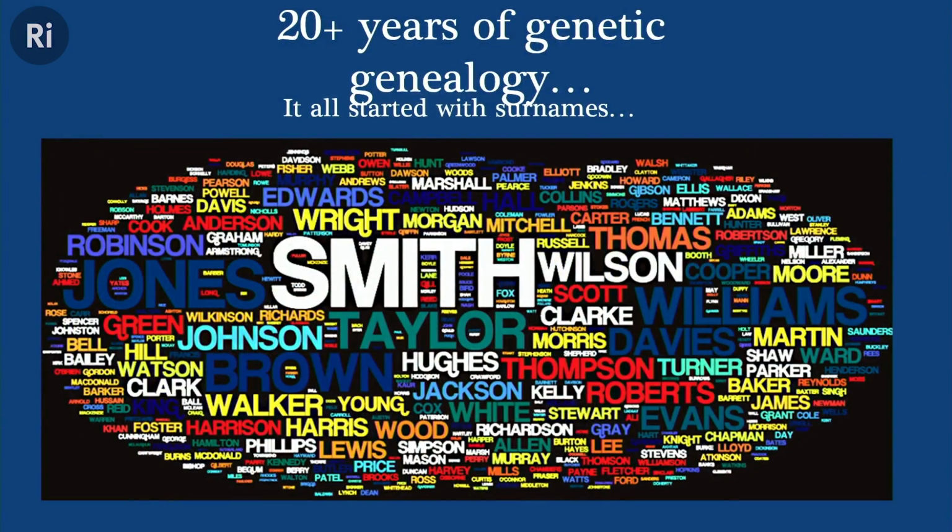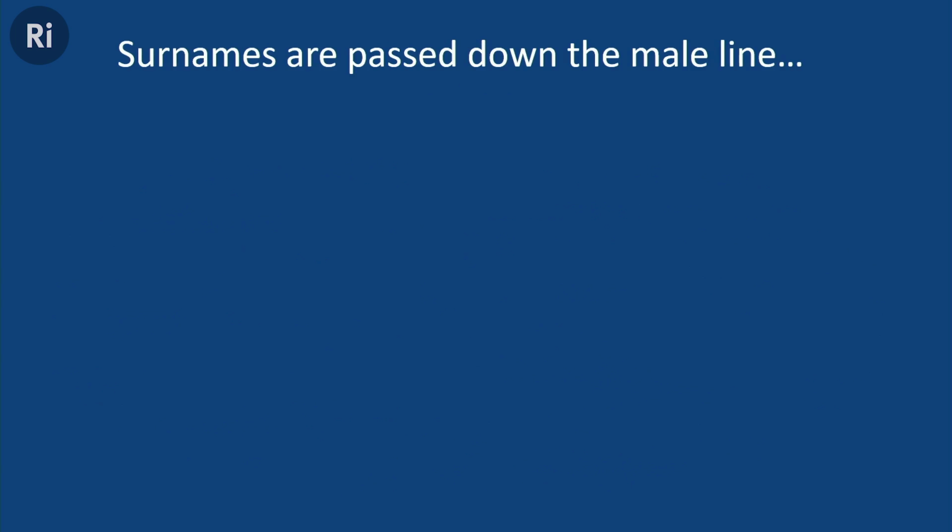So this is a word cloud of some of the most common surnames in Britain. I bet some of you in here can spot a surname on there. Any of you got surnames on there? So Smith is the most common surname in the country. And surnames are passed down through the male line.